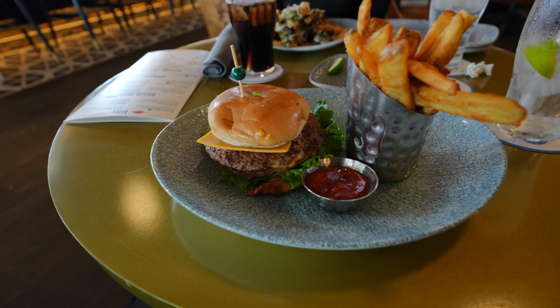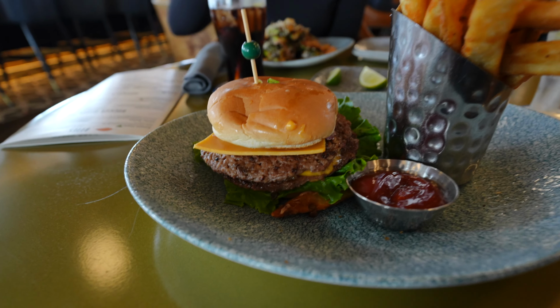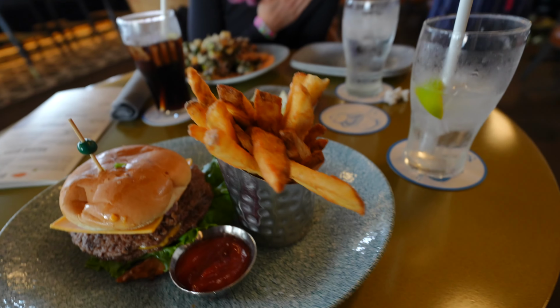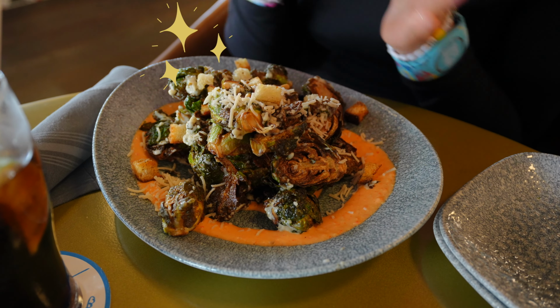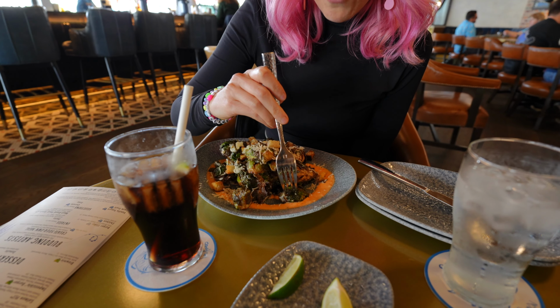That burger is huge. All right, so food just arrived, and I don't know if you heard Mary, but it is absolutely massive. Double patty, double the cheese, we got some fries, and then that is the Brussels sprouts. This is what we're gonna fight over. The burger looks amazing, but the Brussels sprouts are why we're here. And you might be like, Mary, Brussels sprouts, but OMG, they are so good. They're so good. Wow.